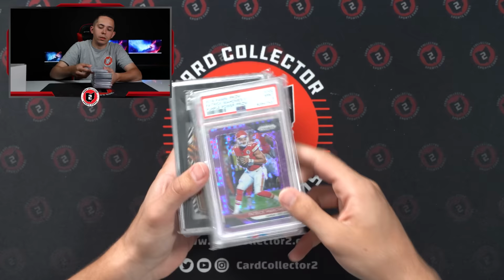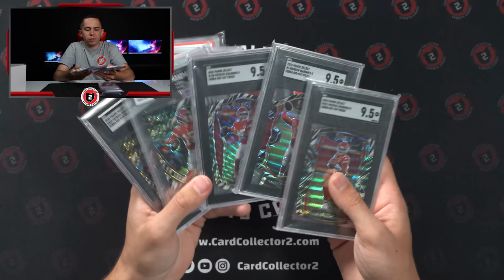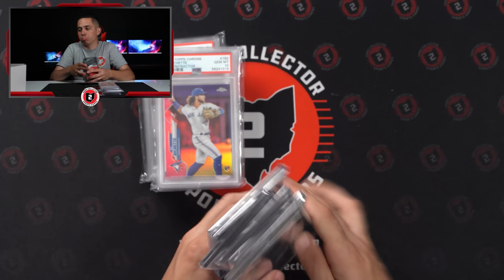Got a Mahomes out of 49, a Burrow purple 125. Then you got a bunch of Mahomes zebras. Check this out. So five Mahomes Select zebras, four SGC 95s and an HGA 95. All different too, so kind of a cool rainbow to go for, I guess.